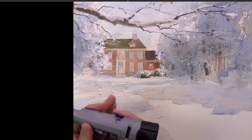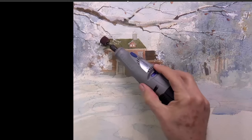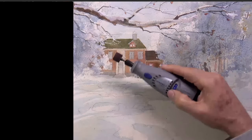Lines and shapes are so important. We talk about that a lot. Great depth. Lines and shapes are key in Joe's artwork.